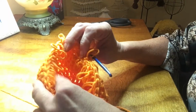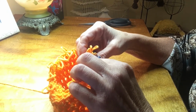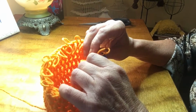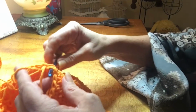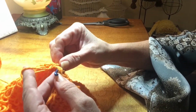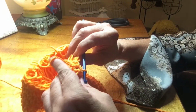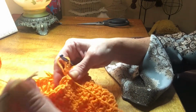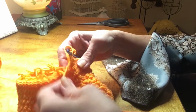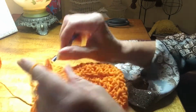Okay, so I've finished my first row of loops, and now I'm going to start on my second row. And I need, let's see, that was round 10, 11, 12, 13. I need 3 more rows. So, here we go. Okay, y'all, so I am done with this one. I got all my loops done. I'm going to take my row marker out. And then it tells me that I need to single crochet all the way around. So that's what I'm going to do.